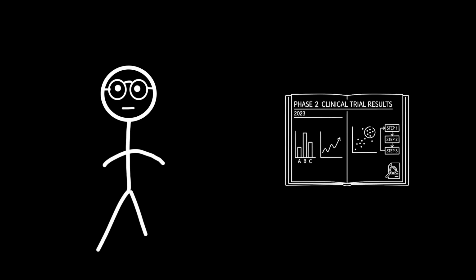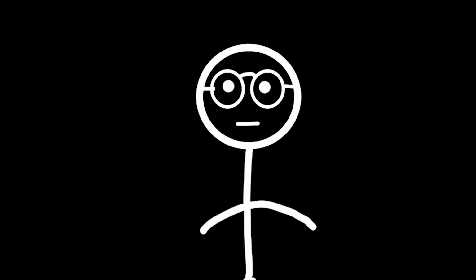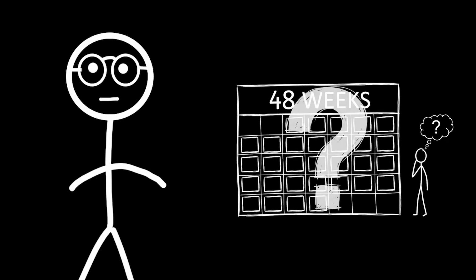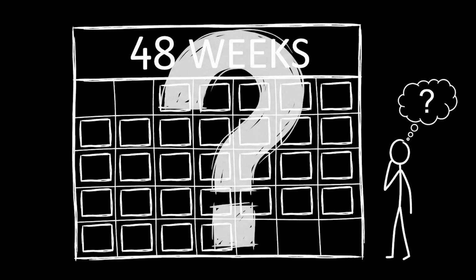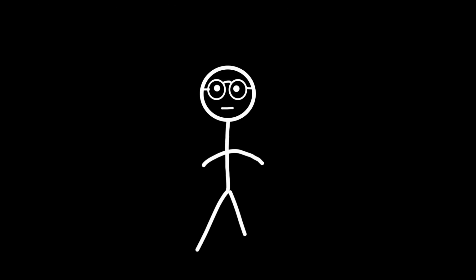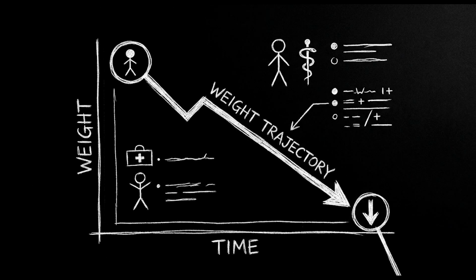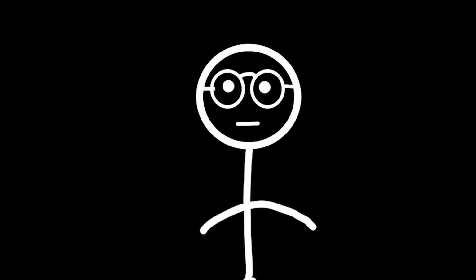The New England Journal of Medicine published the Phase 2 randomized placebo-controlled trial in 2023. Researchers tested multiple doses using once-weekly injections and gradual dose escalation to measure % weight change. By 48 weeks, the highest dose 12 mg group achieved roughly 24% mean weight loss, compared to just 2% on placebo. A massive proportion of patients achieved clinically meaningful thresholds of 10 or 15% weight reduction, and weight trajectories suggested continued loss if the trial had extended.